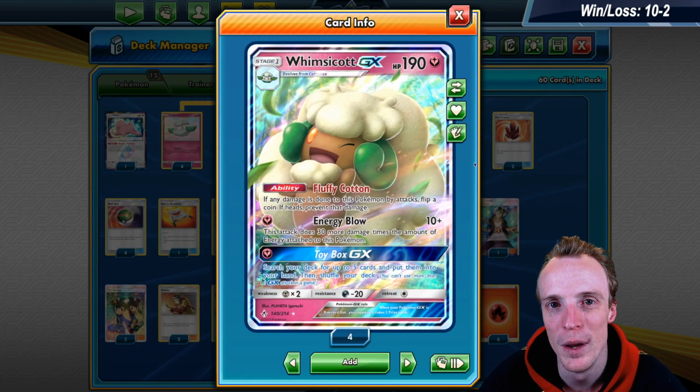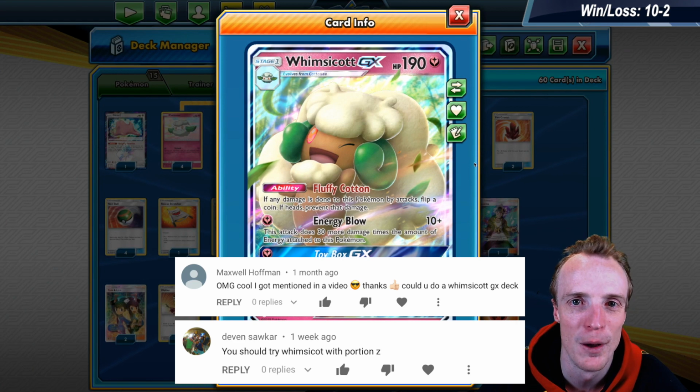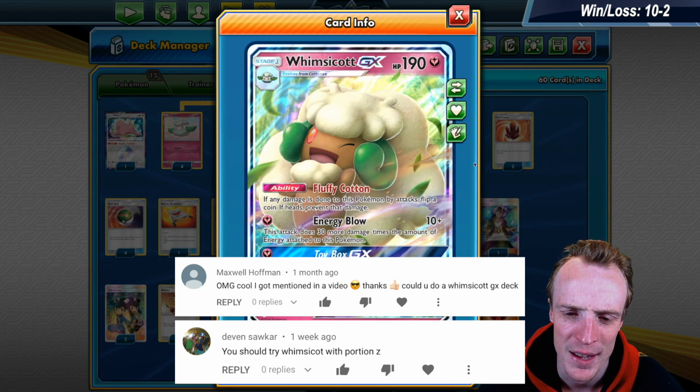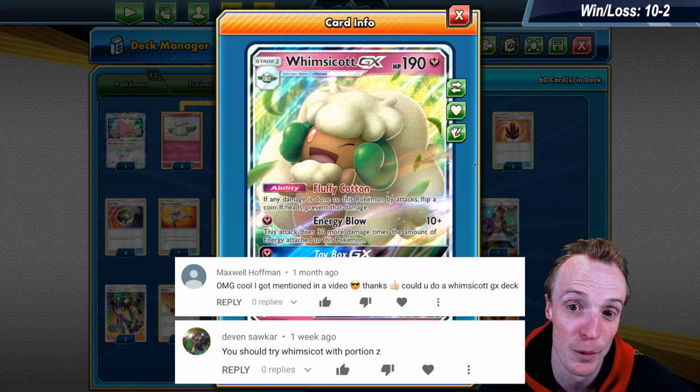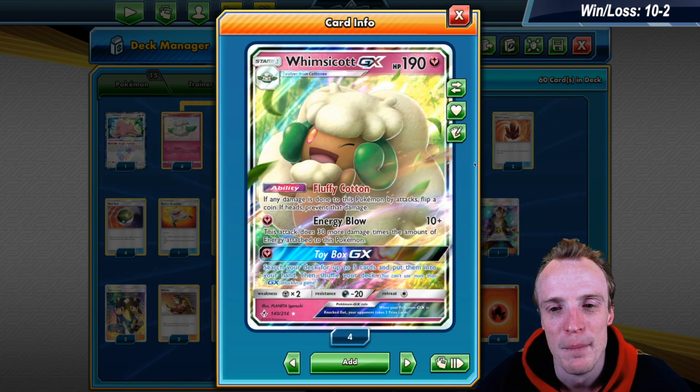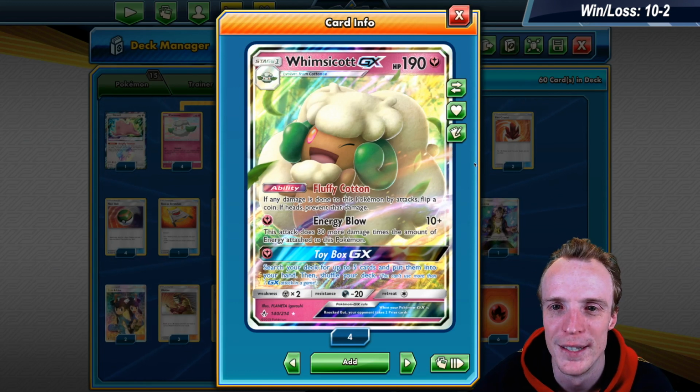Today I'm bringing you a Whimsicott deck as requested from Maxwell Hoffman and Devon Sawker. Now, Devon did request to partner him with the Porygon Z, and I've seen that quite a bit, and it's a really powerful deck. But I decided to do something a little bit different with this deck.